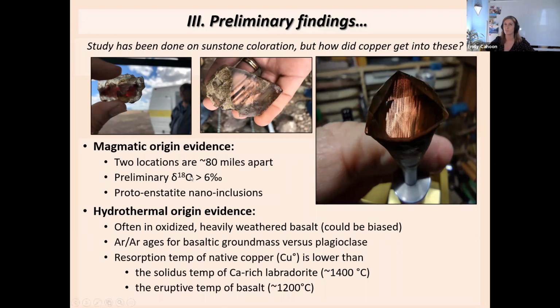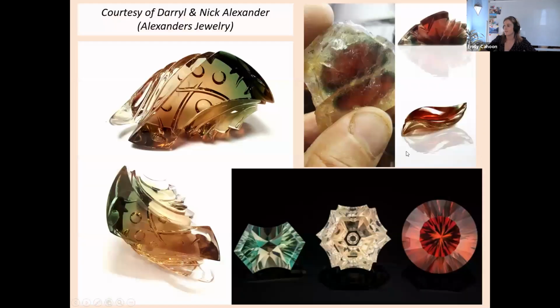To me, the data we have is more telling that that is the origin, but the story is definitely not done. And I tried to include some cool pictures throughout this, so you can get an idea of how beautiful these things are when they're cut and faceted.